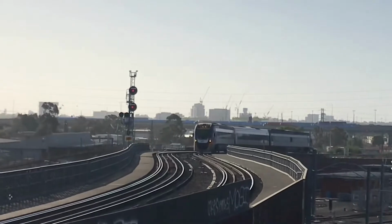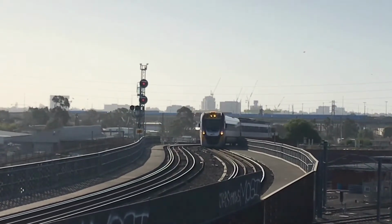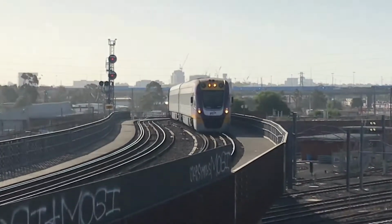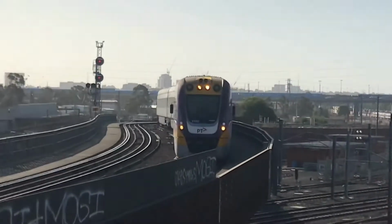Velocity originated from Bendigo. Crossing the flyover for some crossovers. It is VL2.